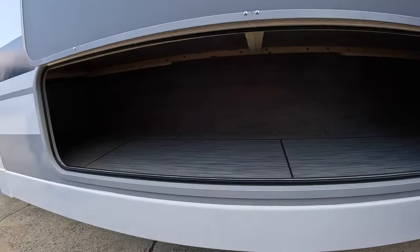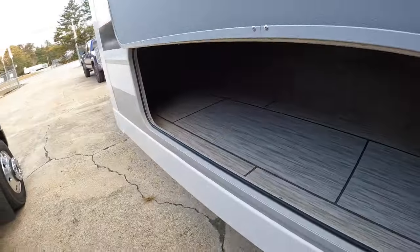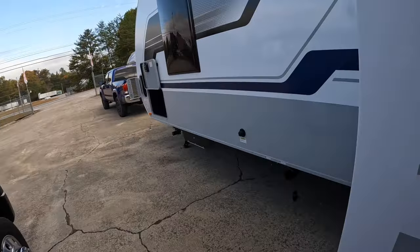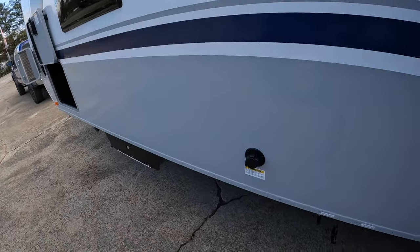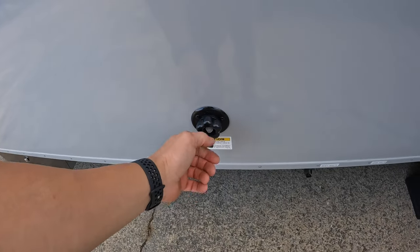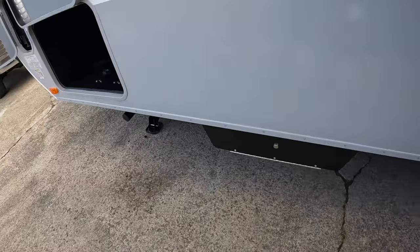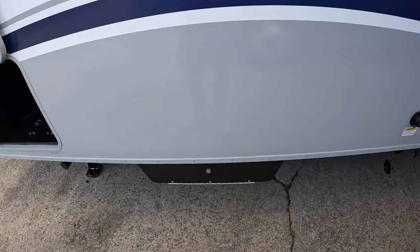Okay, so in your massive dinette slide here, I had to skip over this real quick. You have this good size external storage. Look at how big that is. Okay, moving on. This right here is where you hook your black water hose if you wanted to flush the tank. Always have that open when you do that. And down here, we have our little lock box.